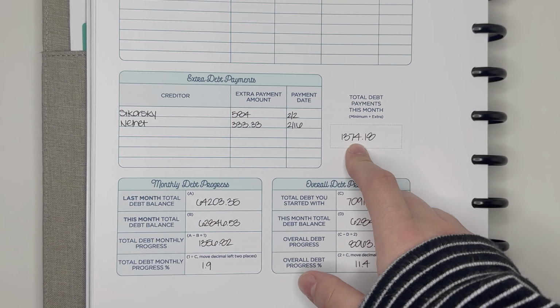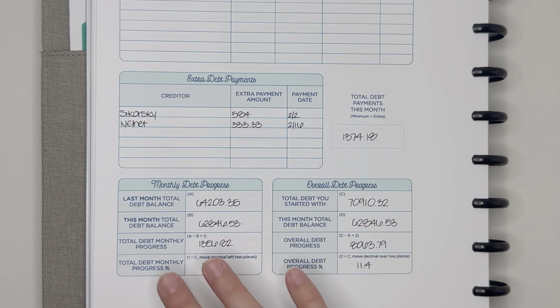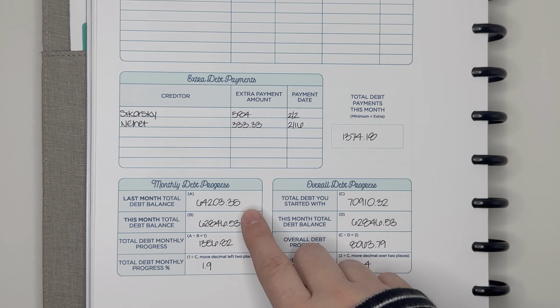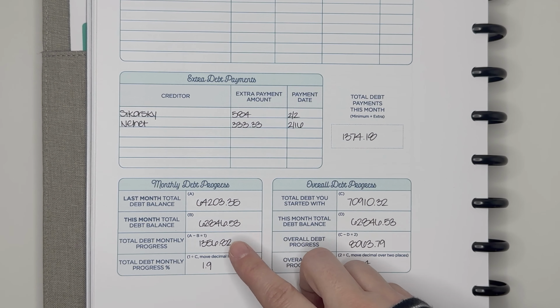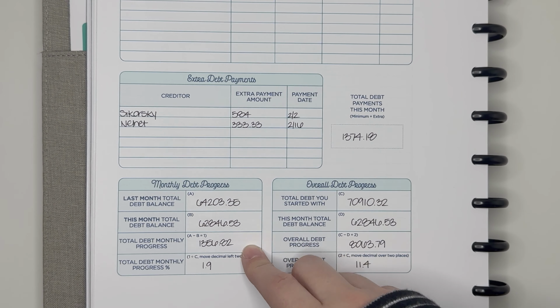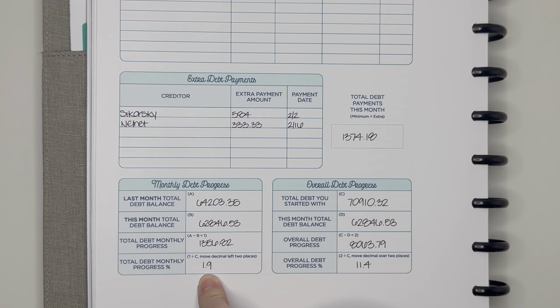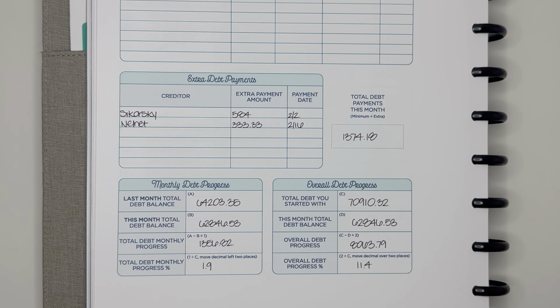With these two extra payments, plus my usual monthly payment for my car, I was able to put over $1,000 towards debt this month, which is really, really awesome. With regards to my overall progress, I was able to decrease my debt by $1,356.82 from last month to this month, which is an improvement or a progress of 1.9%, which is really exciting.